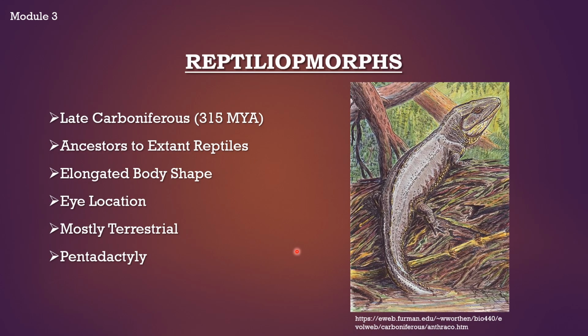From there, we hit our reptiliomorphs. These fellows lived in the late Carboniferous period, and they're our ancestors to our extant reptiles right now. You'll notice, similar to Ichthyostega, we're starting to get a much more elongated body shape. And look at the eye location, too. Look at that on the side of the head. And look at those toes. Guess what? They're pentadactyls. Five fingers on those toes.